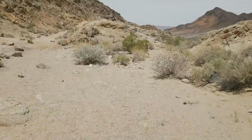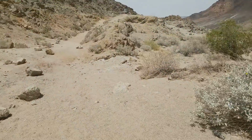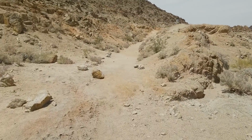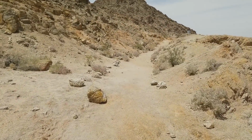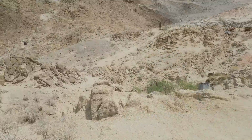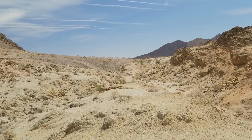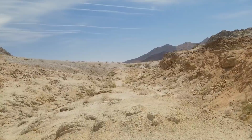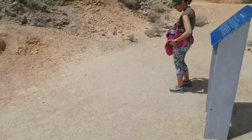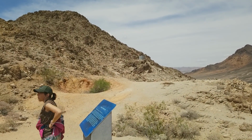This is the exciting part of the hike for me, because of the remains that are down here. There's actually, I think it was a 4-stamp mill, possibly a 2, I'm not sure. But the stamp mill remains are still down here. Last I was here a year ago. There's that old building. And we came down from dead center there, all the way down, up to this section here. We're going to continue on to where that little water tower is.